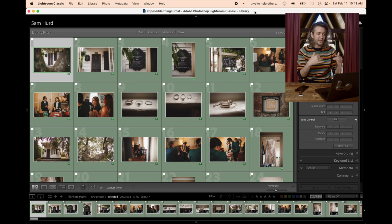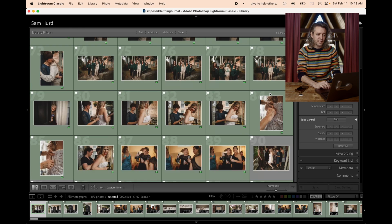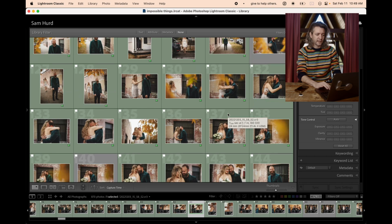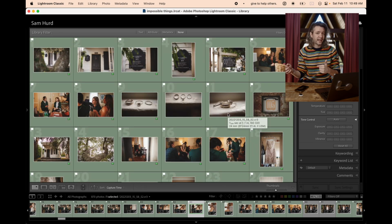So again, this is a duplicate of the exact same set of photos. Because I did an Imagen video separate from this, all the edits you see right here are the Imagen output. I'm gonna do that again and time Imagen, just like I timed Aftershoot, and I'm about to time Impossible Things. But let's see how this does.